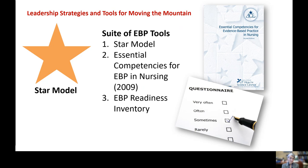The suite of evidence-based practice tools that were developed around the STAR model with the 5 points of transforming knowledge was developed and extended into essential competencies for evidence-based practice in nursing. The basic competencies, intermediate competencies, and advanced competencies were developed by a national consensus. There are 20 basic competencies. We took these and developed a readiness inventory. And these have been used in research studies. They've been used in organizations where evidence-based practice was stood up as a goal, perhaps for Magnet recognition. And you can do a pre-post using the evidence-based practice readiness inventory. Please contact me if you're interested in these.